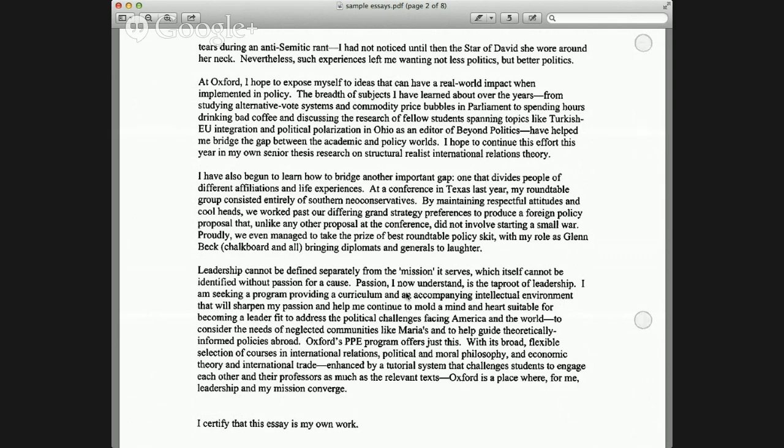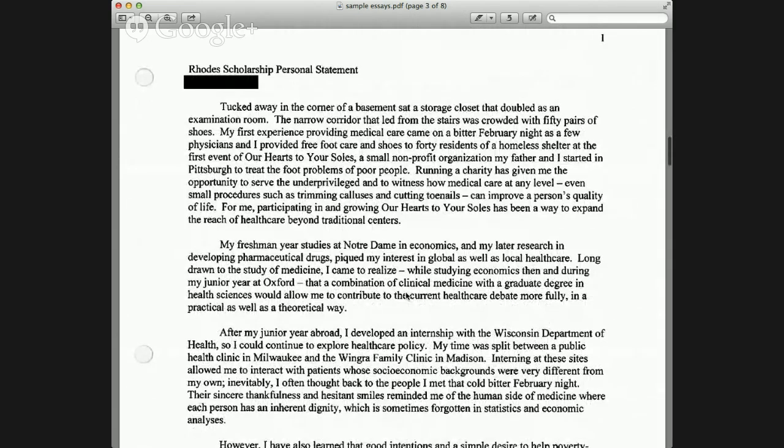But, again, it's very much about using the experiences you've had, using certain key experiences you've had to demonstrate how your thinking about some issue has developed, and then reinforcing how this experience, time in Oxford, is going to enable you to kind of take the next step. Let's look at another essay.